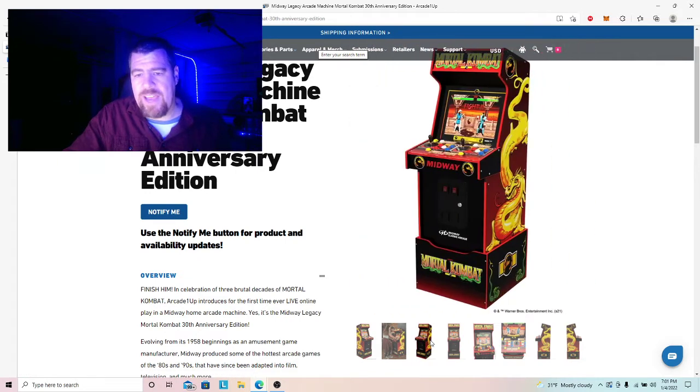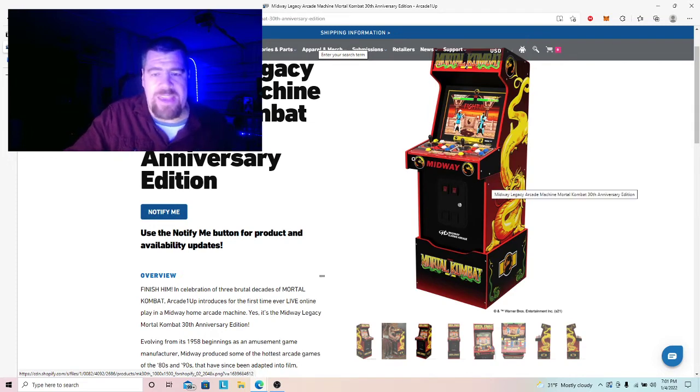Check out the control deck. This is awesome. It's only another maybe inch and a half of control deck space, but that can be huge. And so I was really happy to see this right here.